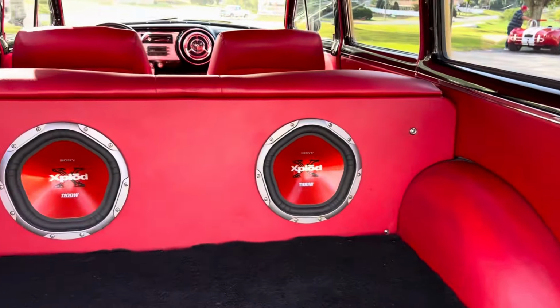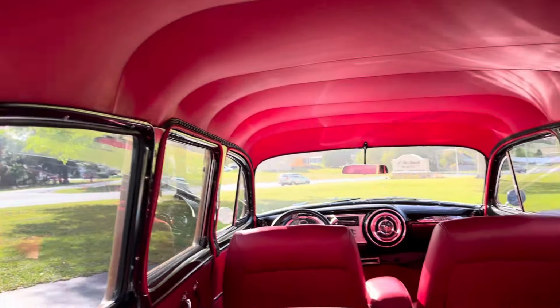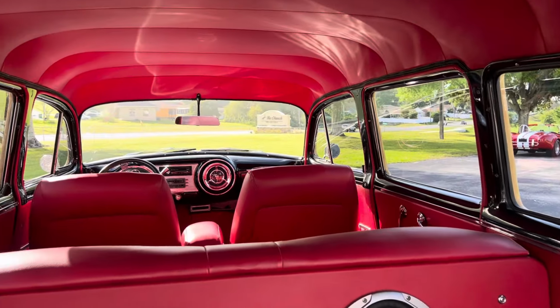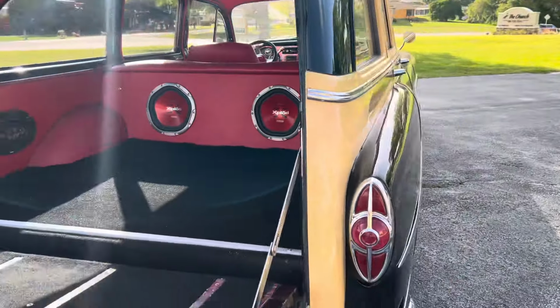Sony Explode sound system. All the glass, all the trim, everything on this car looks absolutely fantastic. This is one beautiful ride.